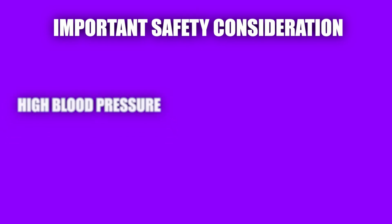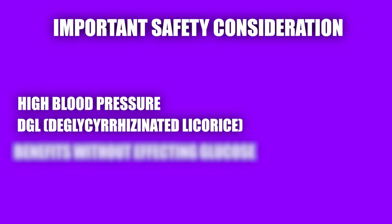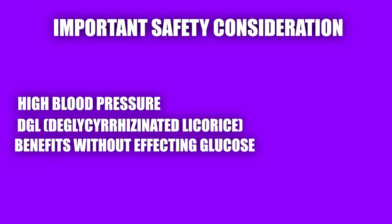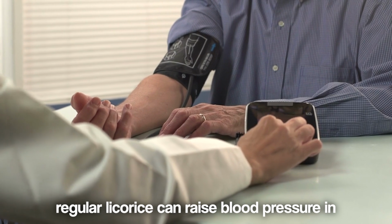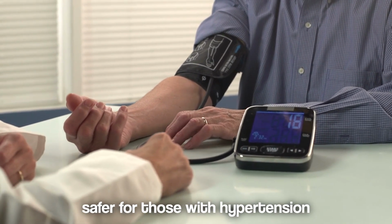Here's an important safety consideration. If you have high blood pressure, use DGL, deglycyrrhizinated licorice, which provides all the blood sugar benefits without affecting blood pressure. Regular licorice can raise blood pressure in sensitive individuals, making the modified form safer for those with hypertension.